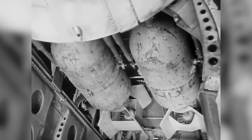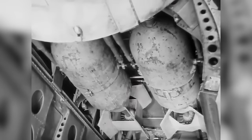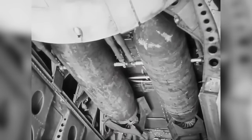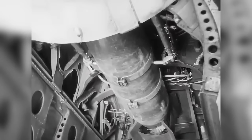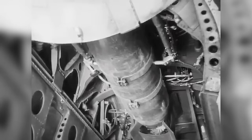Her bomb load is carried inside the fuselage and may consist of two 500-pound general-purpose bombs or two 1,000-pound armor-piercing bombs, or a single bomb which may weigh up to 1,600 pounds. And with bomb doors removed, a 2,000-pound torpedo may be carried on a truss structure externally.